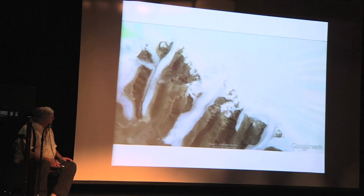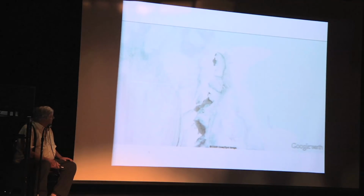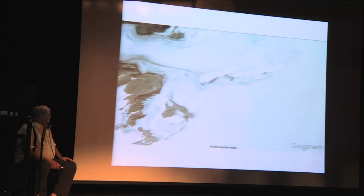this is a bit of an ice field in Iceland. And so I just wanted to, this I got off of Google Earth.